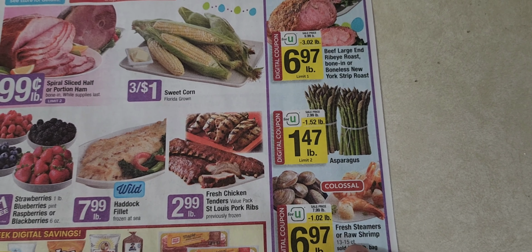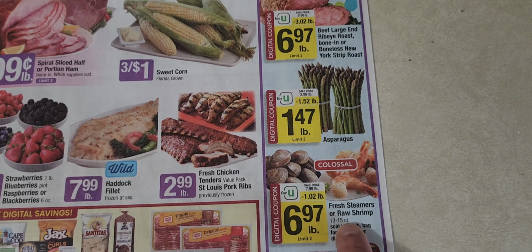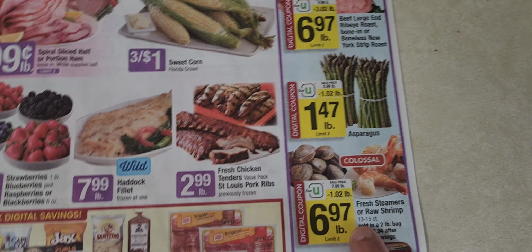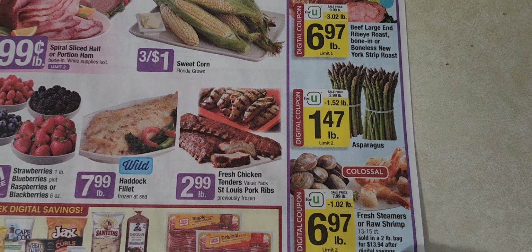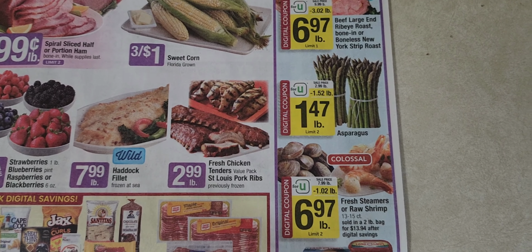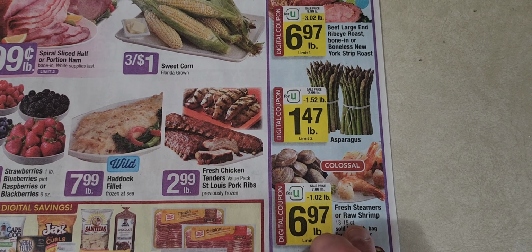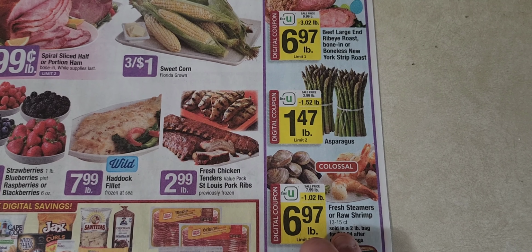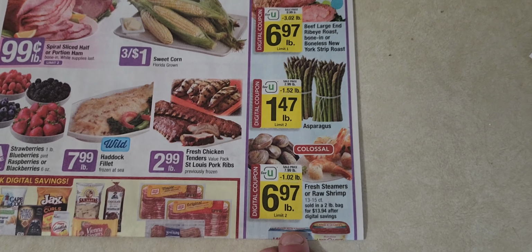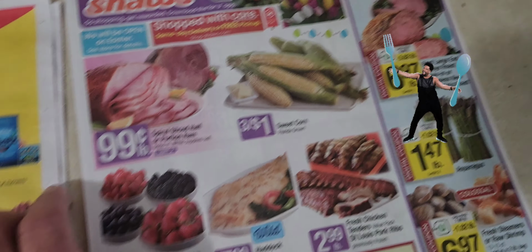Also, remember, guys, shrimp without tails are less money than with tails, believe it or not. They charge you more money to have the tail on, which you don't even eat, but because it looks better. All right, so there's a little tip. You can buy tail off for less money. Okay, just another tidbit. And let's see.